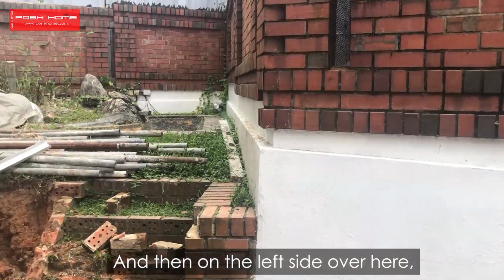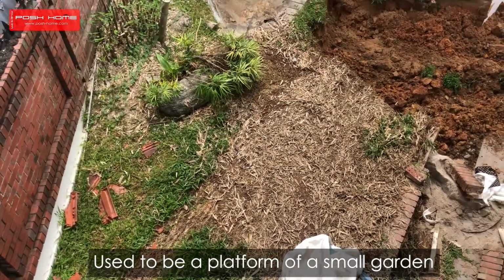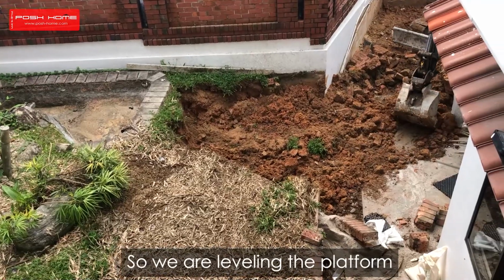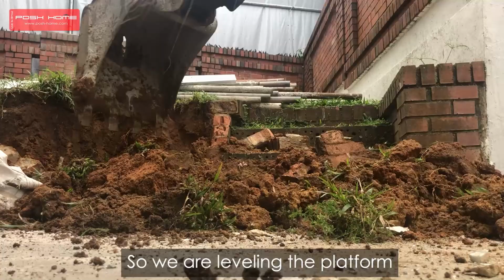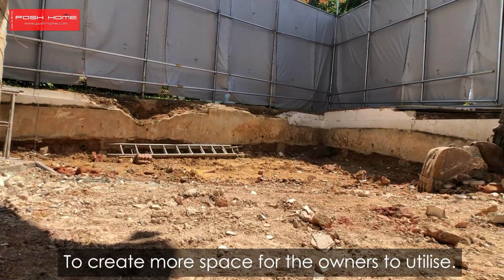And then on the left side over here, used to be a platform of a small garden with a mini pond that we are removing entirely. So we are leveling the platform to create more space for the owners to utilize.